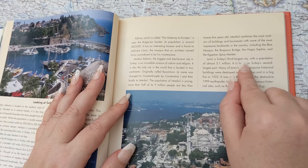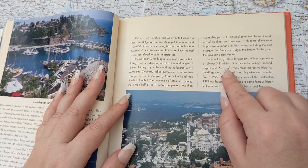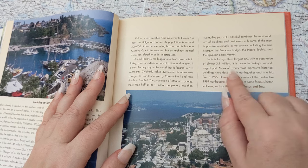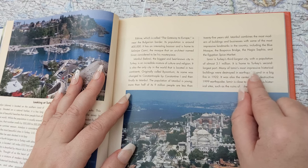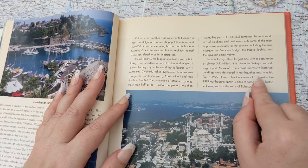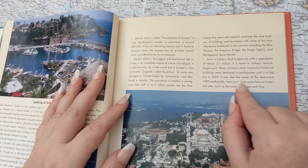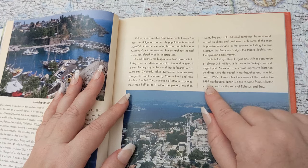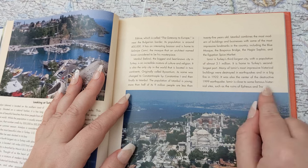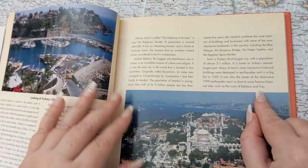Izmir is Turkey's third largest city, with a population of almost 3.1 million. It is home to Turkey's second largest port. Many of Izmir's most impressive historical buildings were destroyed in earthquakes and in a big fire in 1922. It was also the center of the destructive 1999 earthquake. Izmir is close to some famous historical sites, such as the ruins of Ephesus and Troy.